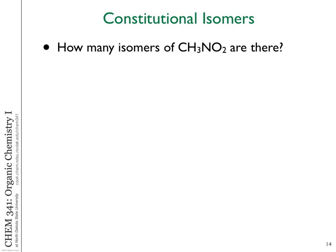Here's another example, CH3NO2. How many structural isomers could you draw for this?